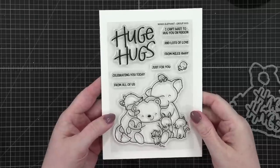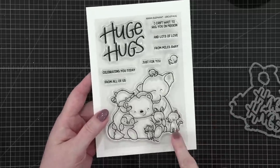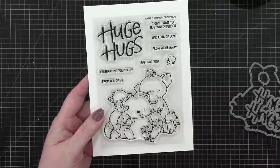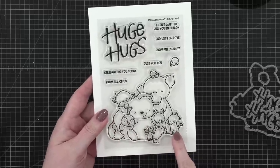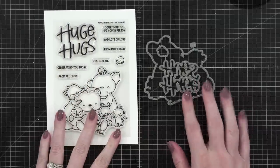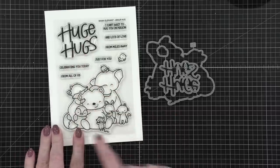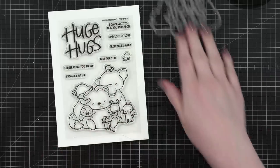I thought I would do some watercoloring today. I haven't watercolored for a while. And I love how they're kind of size proportion correct, right? Like a baby elephant with a little bear, a fox, the cat is itty bitty, so is the bunny. So cute. And then I've got the coordinating dies that go with it. Looks like it cuts out this little bird, it cuts out the whole group, and it also cuts out the huge hugs greeting. I don't know if I'll use the little bird today, but maybe I'll paint it just in case I want to.